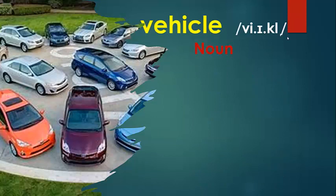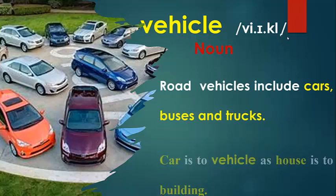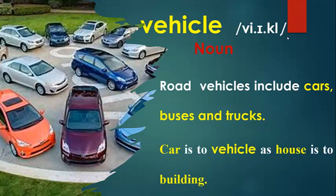Vehicles. Vehicle is a noun. It refers to road vehicles, which include cars, buses, and trucks. Car is to vehicle as house is to building. Different types of vehicle and road.